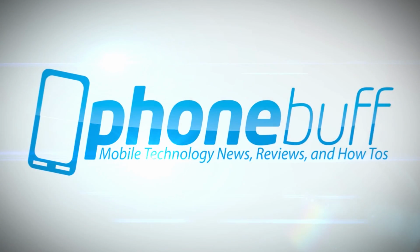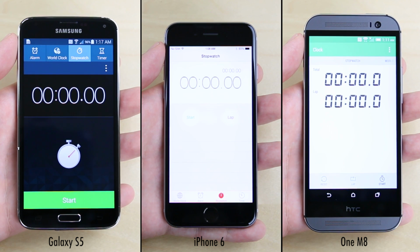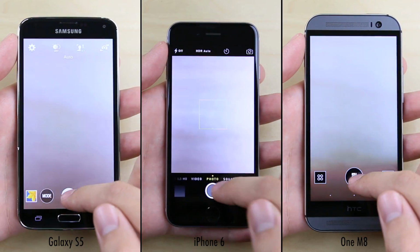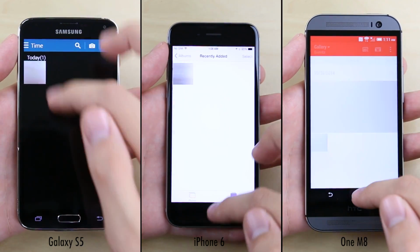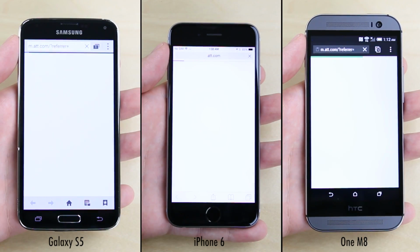Alright, let's get right into it. As always, all phones are coming off a fresh reboot and are connected to the same Wi-Fi network. We'll begin the speed test by starting the stopwatch on all three phones and then head into the camera app, where they all do a relatively good job at snapping a pic. Going through the gallery app, it seems like the HTC One M8 is just a step ahead, with it already in the browser loading up the mobile AT&T site.